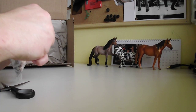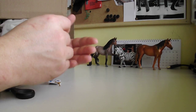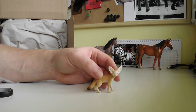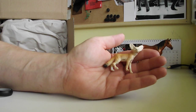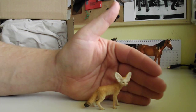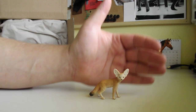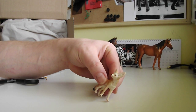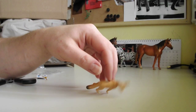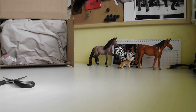Oh! I love this one. This one is by Papo, and it's a Fennec Fox. Look at him. By the way, he's retired this year, I believe. Oh, this is so cute. This is really cute. He's tiny, but pretty amazing. Oh, whoa. This is really cool. Okay.